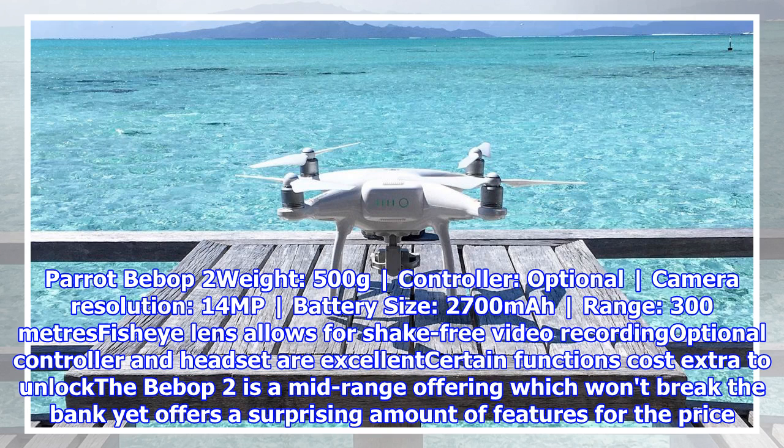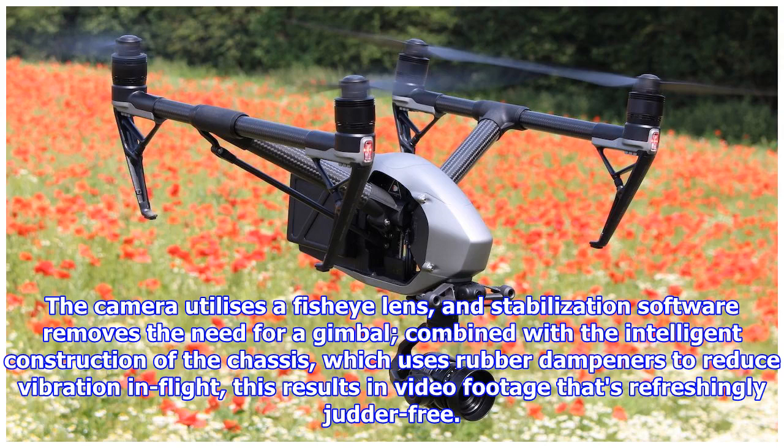The Bebop 2 is a mid-range offering which won't break the bank yet offers a surprising amount of features for the price. The camera utilizes a fisheye lens, and stabilization software removes the need for a gimbal, combined with the intelligent construction of the chassis, which uses rubber dampeners to reduce vibration in flight. This results in video footage that's refreshingly judder-free.